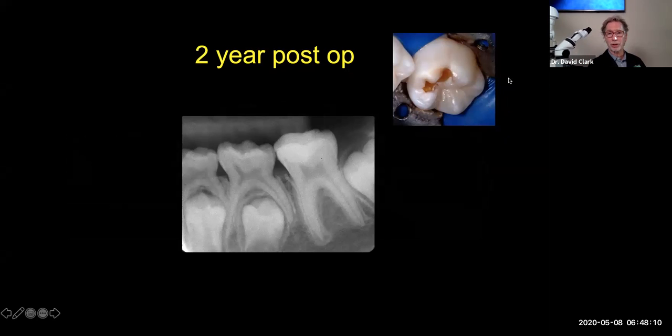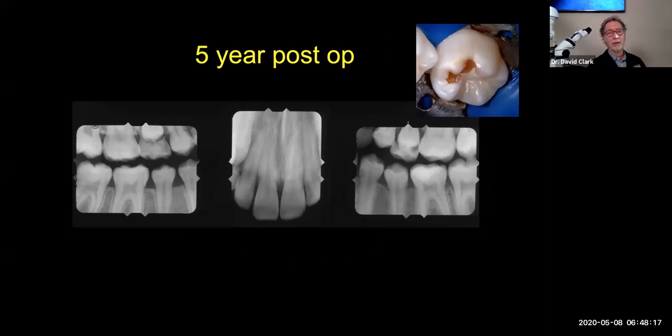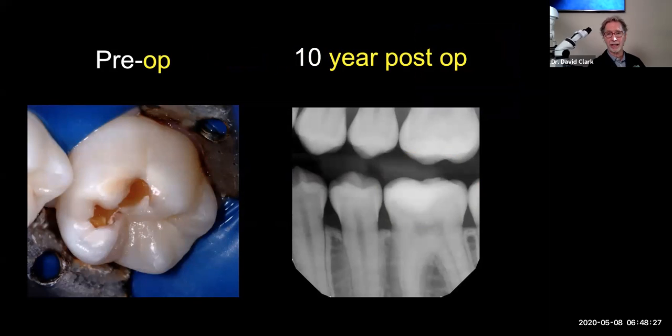So here's her 2-year post-op. She still has pain and cries every time we spray water on the tooth. The pulp's unhappy. Here's her 5-year post-op. At 5 years, the tooth finally stopped hurting. So I'm thinking, yay, I was a pretty good dentist. And then I want to show you what this thing looks like at year 10. The problem at year 10 is that you see pulp stones developing. The tooth is still inflamed. It's going to be inflamed forever. This tooth is going to have chronic inflammation for the life of the tooth. And this thing could end up needing endodontic therapy 10 or 20 years later because I made a mistake.